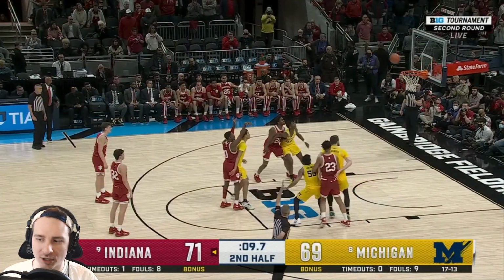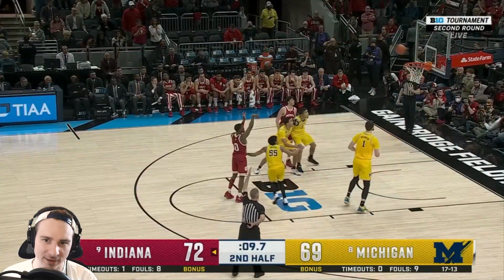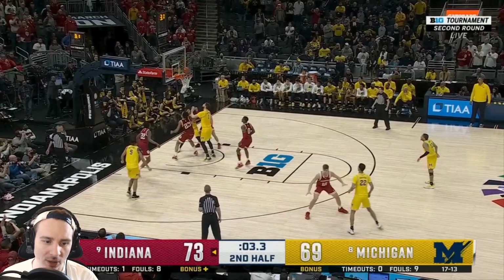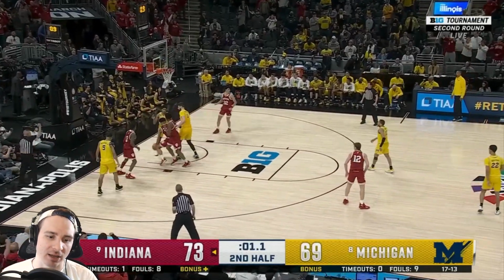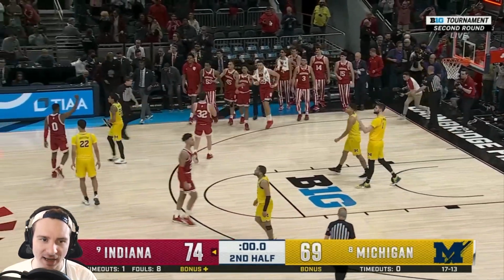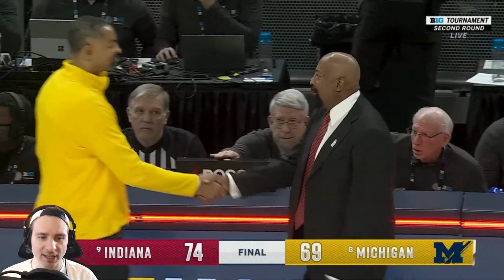Front end of the 1-and-1. Xavier Johnson hits the first one, hits the second one, makes it a 2-possession game. Terrence Williams can't get the double clutch to go. And got a foul again with under a second to go. 74-69 is your final. What a bummer of a game that was here.